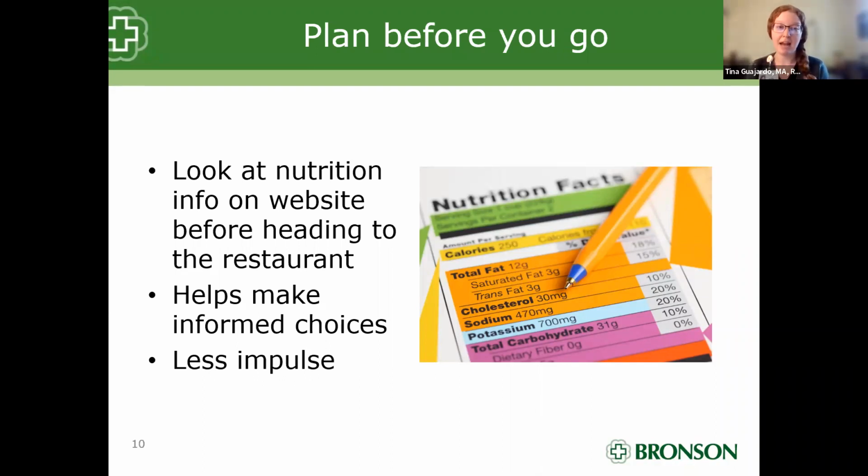Where am I right now with my health and what I'm working on? When you go and look at these websites and you're looking at the nutrition information, then you can go into the restaurant already knowing, hey, this is the meal that is going to align with my goals at this time. And it helps you make fewer impulse purchases of a meal that, like, oh, that looks really good.